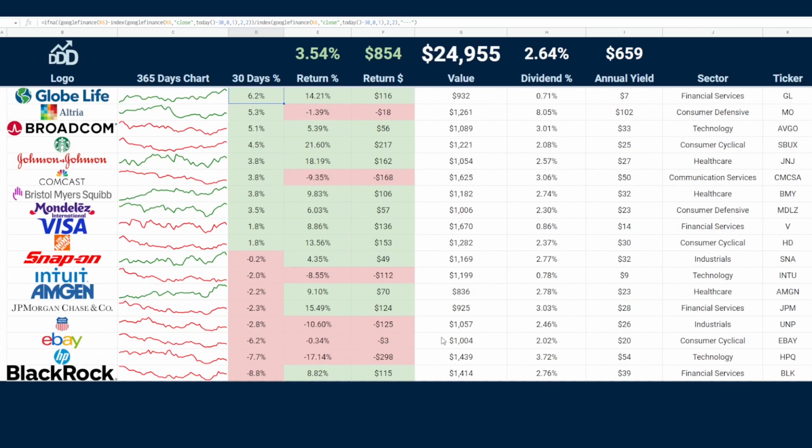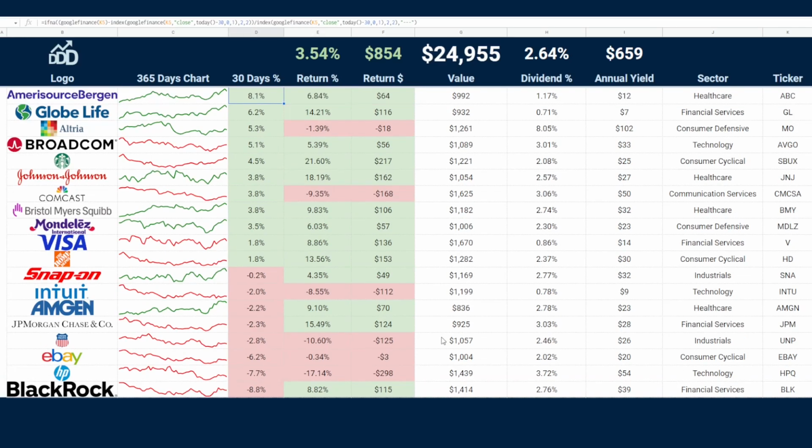Then we have Globe Life, up 6.2%. And yeah, Globe Life has been a real light in the dark this year, for me at least, and the return is 14%. Then we have ABC, AmerisourceBergen, healthcare going strong.